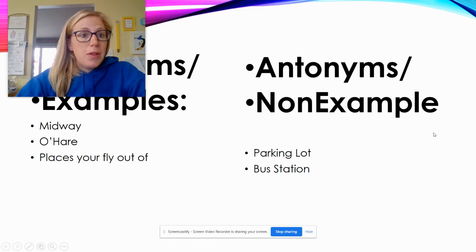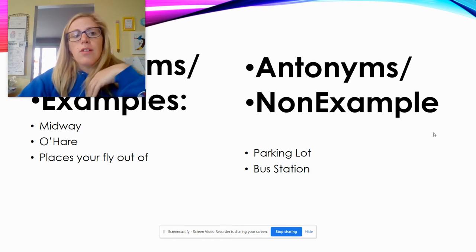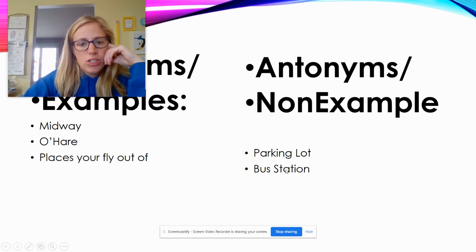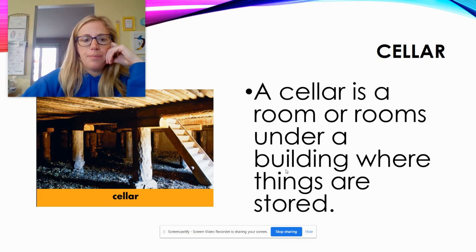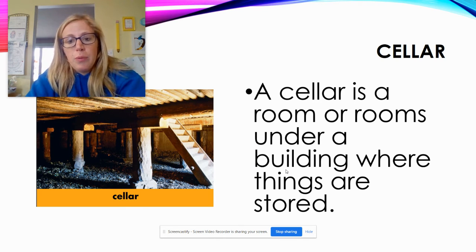Some examples: Midway and O'Hare, those are the ones in Chicago. Those airports in Chicago are places where you fly out of. It is not a parking lot or a bus station or cars or buses or trains. Airports have the planes.